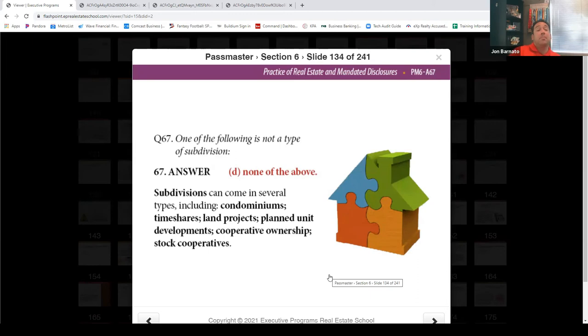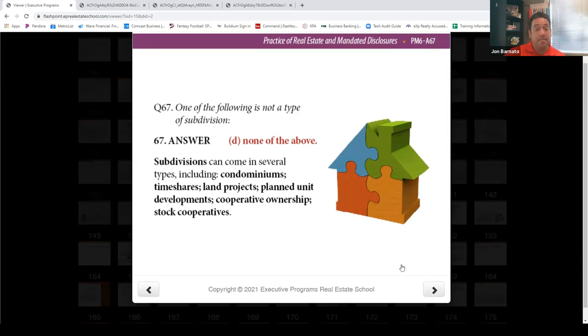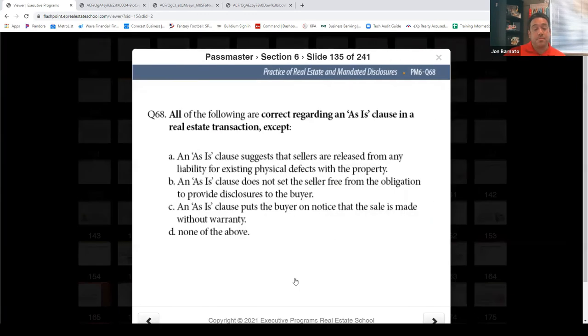Remember, condominiums, when you buy a condominium, you're buying air. You're buying airspace. So timeshares, what are you buying? You're buying airspace for only a period of time. Does that make sense? For a certain period of time. So all those things are still considered subdivisions.